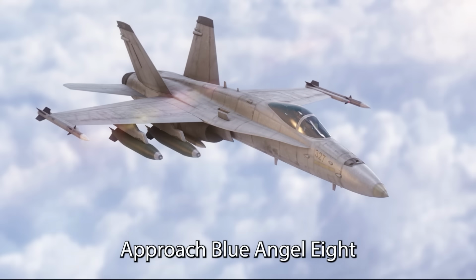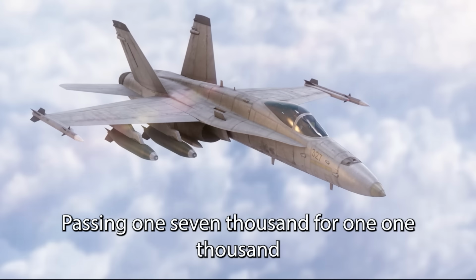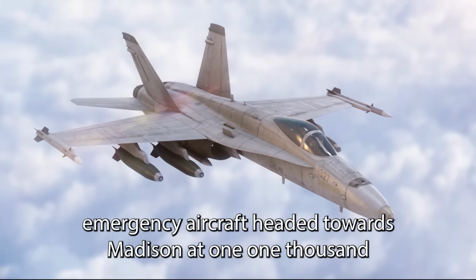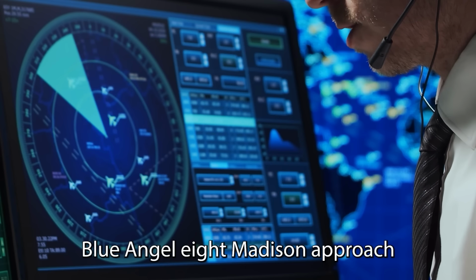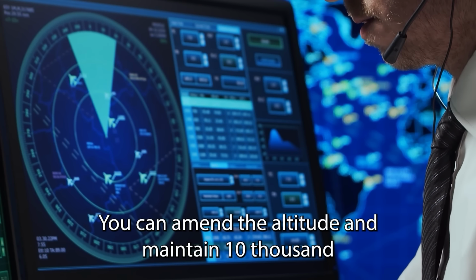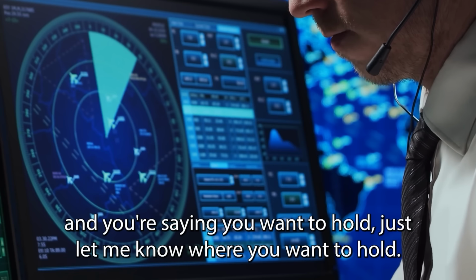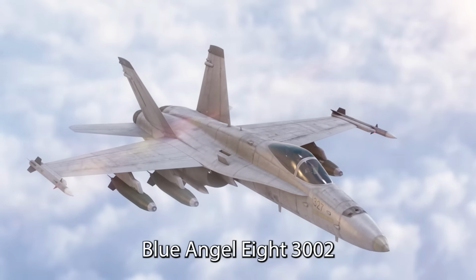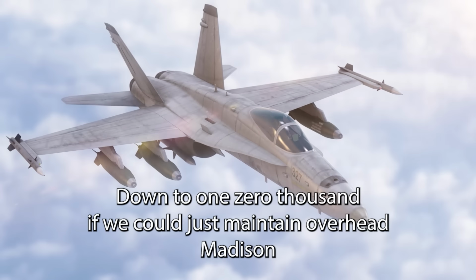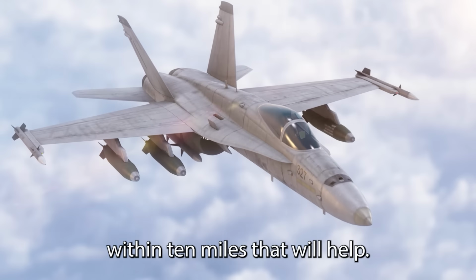Approach, Blue Angel 8, passing 17,000 for 11,000. Emergency aircraft headed towards Madison at 11,000. Blue Angel 8, Madison approach, roger. The altimeter is 3002. You can amend the altitude to maintain 10,000 on your saying when to hold. Just let me know where you want to hold. Blue Angel 8, 3002, down to 10,000. If we could just maintain overhead Madison within 10 miles, that will help.